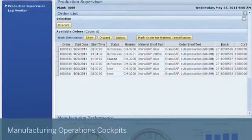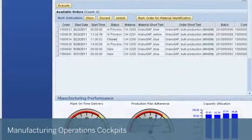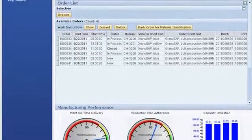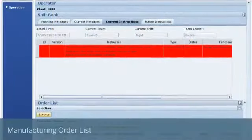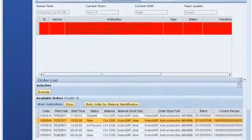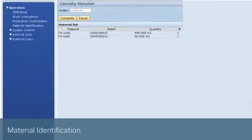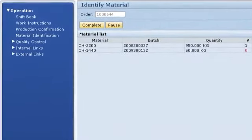The solution gives you role-specific manufacturing operations cockpits for real-time insights into critical activities and KPIs. Manufacturing order list functionality provides a user-friendly work list of scheduled process orders and empowers shift supervisors and operations to select and process orders. Material identification offers automated, handheld, and barcode-enabled material identification for verifying completeness and correctness.